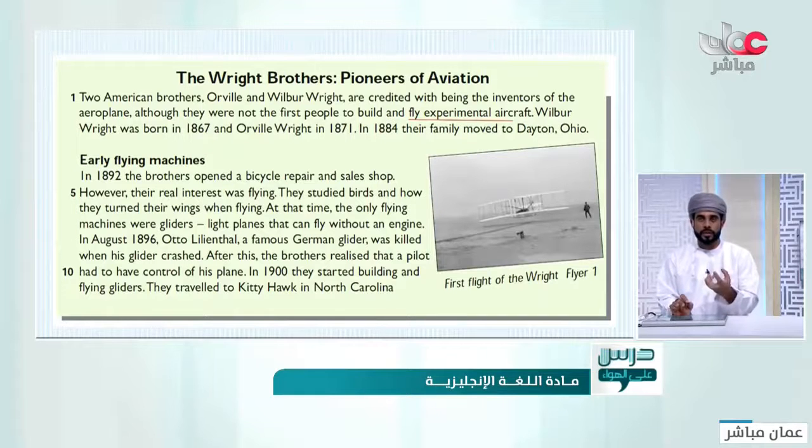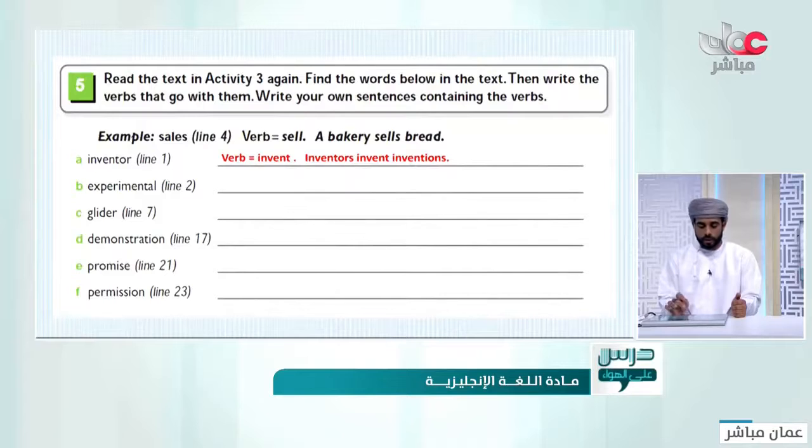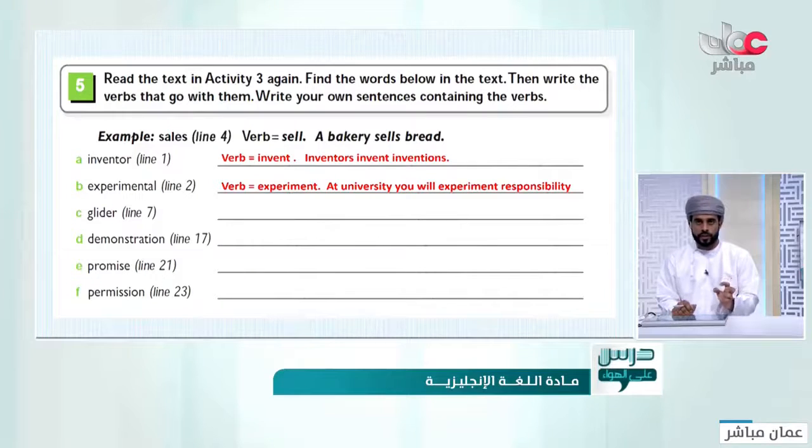Experimental. What does that mean? It means to examine something, to put it under test. So this is an adjective for something that you put under test, to experiment. Experimental aircraft. So what is the verb coming from the word experimental? To experiment. Good. Put it in a sentence. Yes, let's have a look. To experiment, it says, at university, you will experiment responsibility. At university, you are going to experiment responsibility. You are going to, through experience, try it and see if you are up to it or not. Good? Nice.